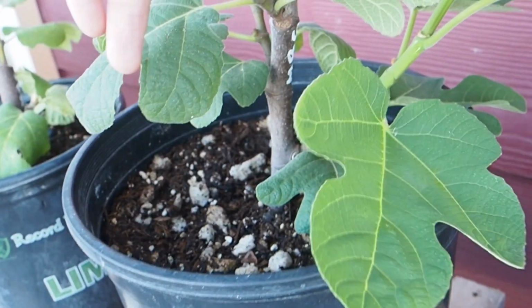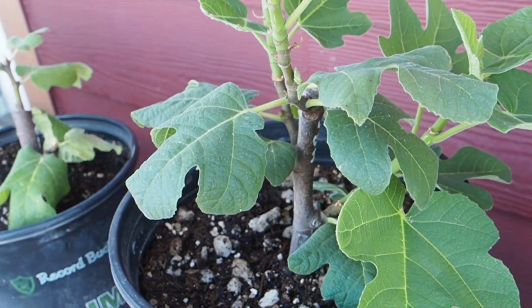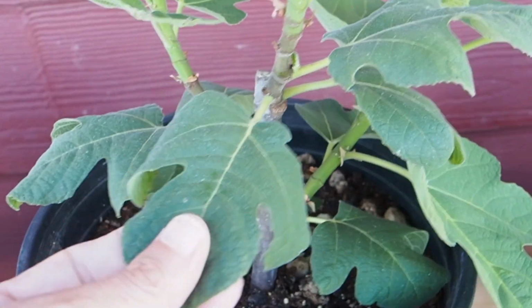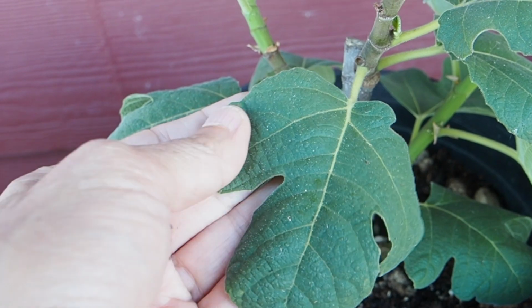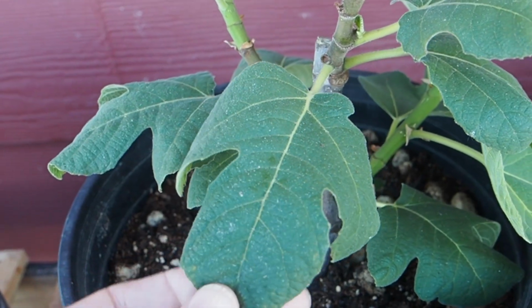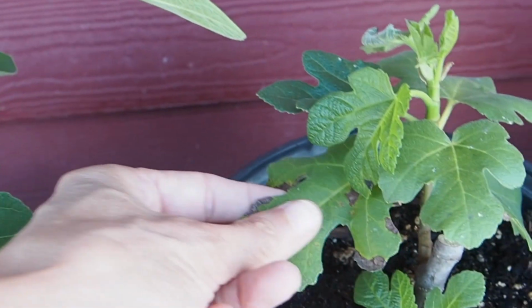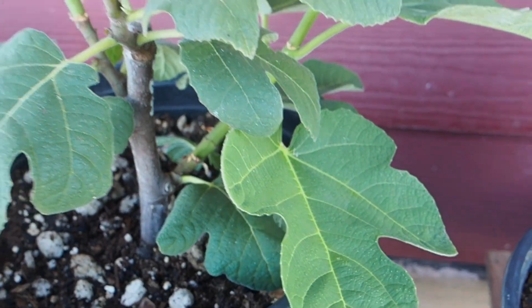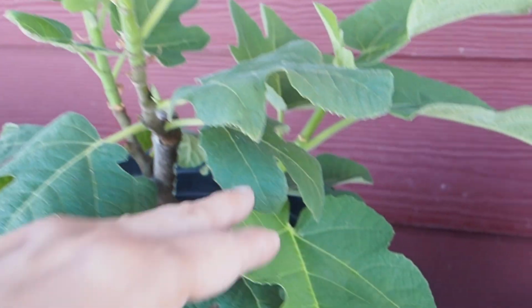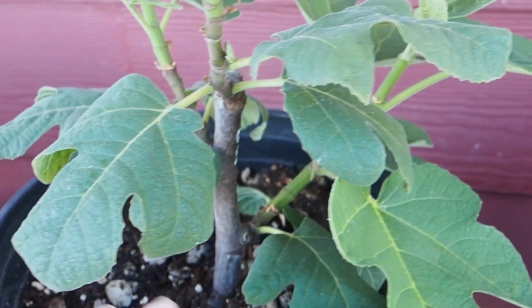And then this one here is Marius Black Greek. And this one is the one that I mentioned last time. The leaves feel a little bit different. They're kind of a little bit fuzzy compared to all the other figs, which are more kind of a smooth feeling. But this one is doing really, really good too. It's got quite a few branches coming out there.